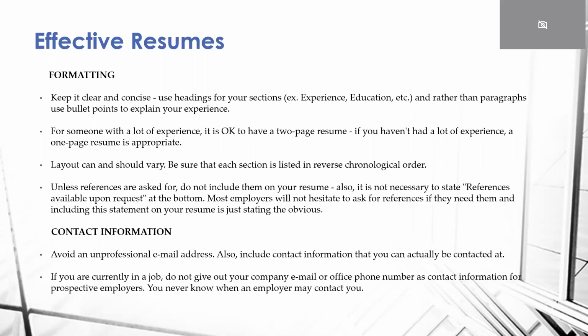If you have a curriculum vitae or research background, different guidelines apply. Layout can and should vary. If you are a new graduate, you should consider beginning with your education. If you are a professional with some good experience to showcase, begin with that. Whichever way, be sure that each section is listed in reverse chronological order.